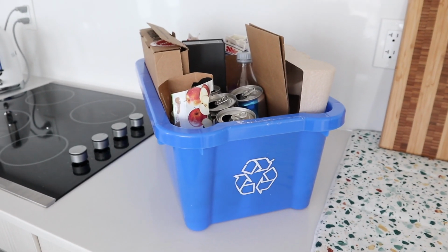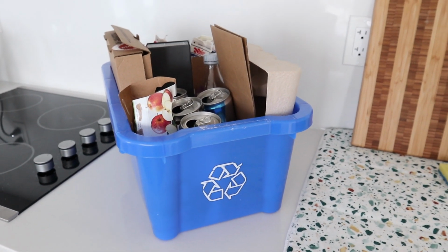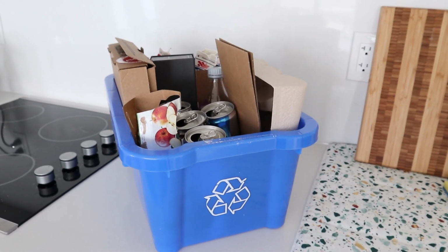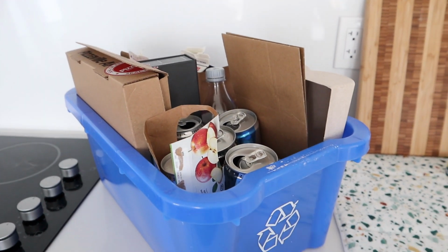About a week and a half ago, I picked up one of the blue recycling tubs from Home Depot to put under the sink, and it just is such an easy thing. I can put all my recycling in it and carry it straight to the garbage chute. I don't know why I haven't done something like this sooner.